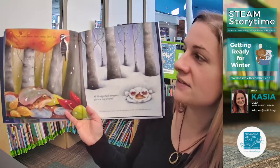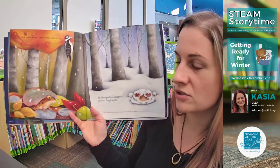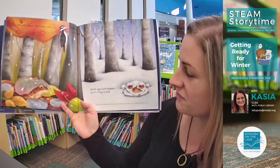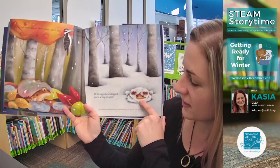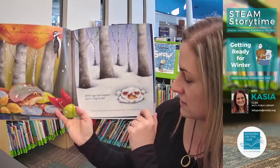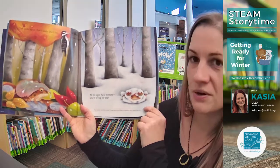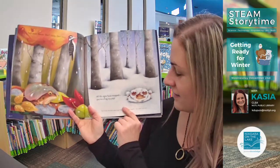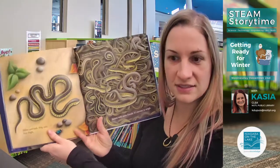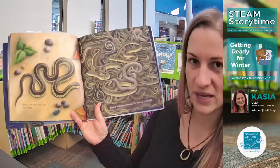Tuck under leaves, don't rustle, don't hop. All life signs have stopped. You're a froggy ice pop. This frozen northern wood frog stops breathing for months, then thaws and hops away. Huh. That's very interesting. So that frog almost freezes, and then it wakes back up.